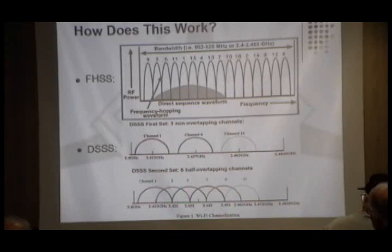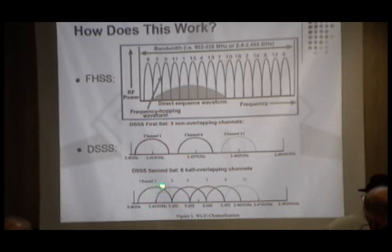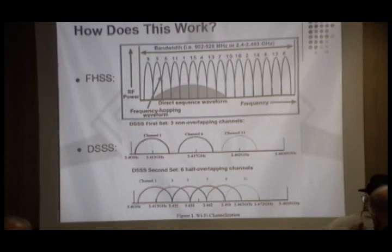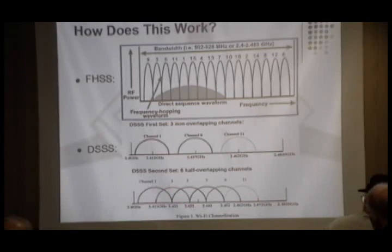This is how Wi-Fi works. They have overlapping channels. These two won't interfere with one another because they're what's called different codes, which makes one look like noise to the other. And that's just how they spread it out. That's the technique for that.